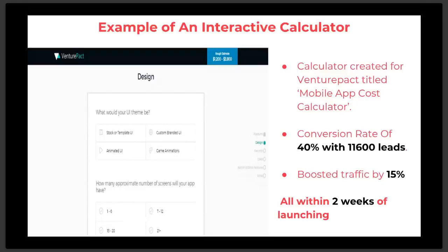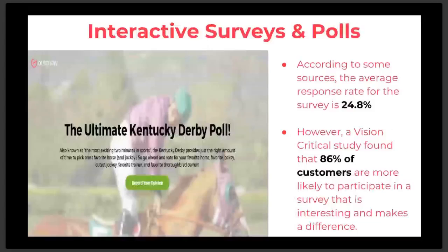Moving on to another kind of interactive content, which is surveys and polls. Now, according to some sources, the average response rate for a survey is 24.8%. That's not really a big number, not really a good number. We can't be happy about it. But you add the magic of interactivity to it, and the percentage increases exponentially. Exponentially, again, being the keyword here.